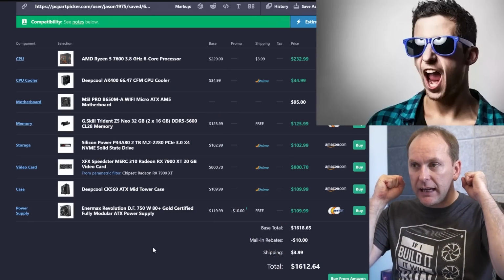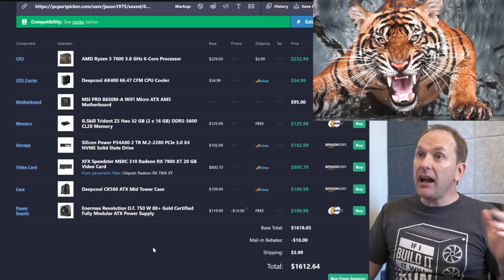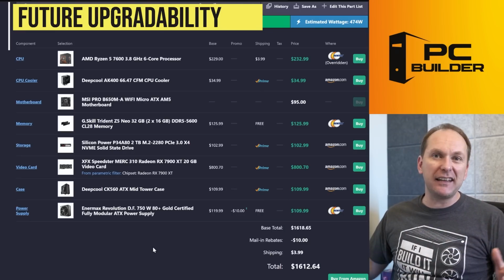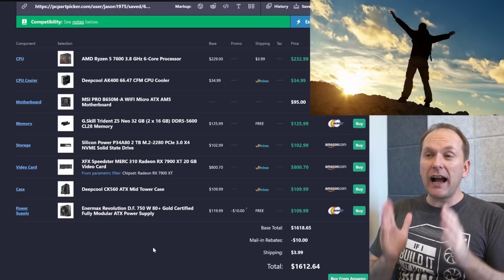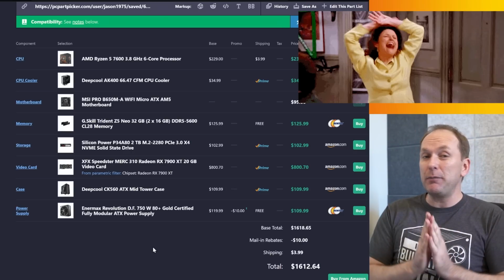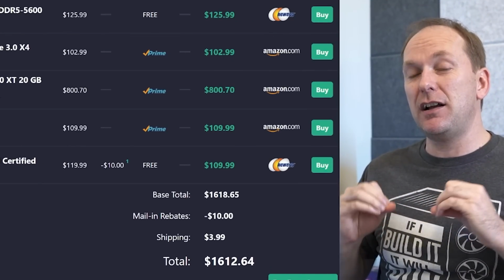$1,612, totally insane value given the monster amount of performance you're gonna get out of this thing. And you're going to get future upgradability with the AM5 platform to something like the 8600 or 9600 or whatever they call it in the future. So you're not going to just be stuck with this. You will have upgradability into the future, and you'll have a great platform to work with. So overall, I think this is a phenomenal build for just $1,612.